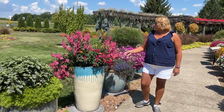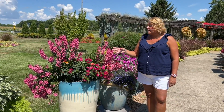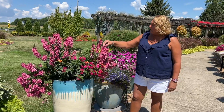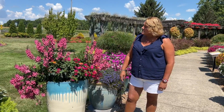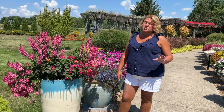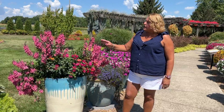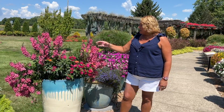Next we have the perfectly pink Angelonia. This is a great thriller for container combinations. Really a beautiful pink with these nice spiky flowers. This is a full sun annual, maybe part shade if you're doing afternoon sun, morning shade. But really a great upright thriller for combinations.